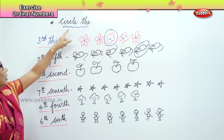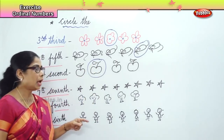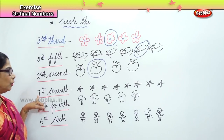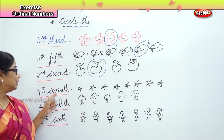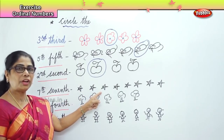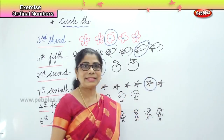The short form of fifth is 5 and T-H. Next, circle the second apple. First, second. This is the second apple. How do you spell second? S-E-C-O-N-D. Second. Seventh. You're going to circle the seventh star. Seventh spelling, S-E-V-E-N-T-H. How do you write the short form? Seven and T-H. Count. First, second, third, fourth, fifth, sixth. And this is the seventh star. We circle the seventh star.